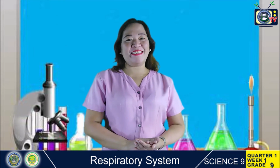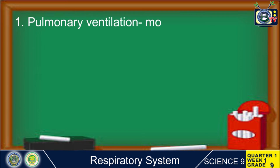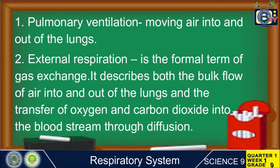Respiration consists of 4 distinct processes. Number 1, pulmonary ventilation. It is the movement of air into and out of the lungs. Number 2, external respiration. It is the formal term of gas exchange. It describes both the bulk flow of air into and out of the lungs and the transfer of oxygen and carbon dioxide into the bloodstream through diffusion.